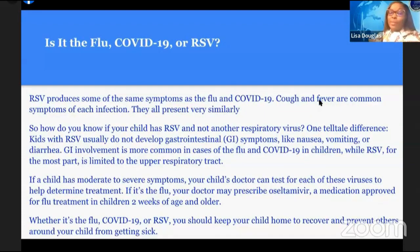Now, sometimes people worry, is it a flu? Is it COVID-19? Or is it RSV? RSV produces some of the same symptoms as flu and COVID-19. Cough and fever are common symptoms of each infection. They are present very similarly. So how do you know if your child has RSV and not another respiratory virus?